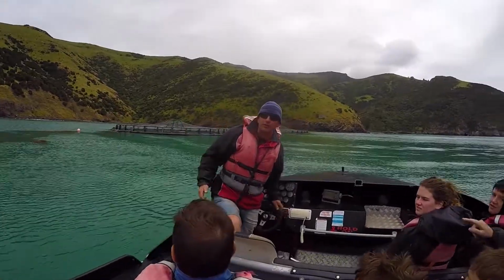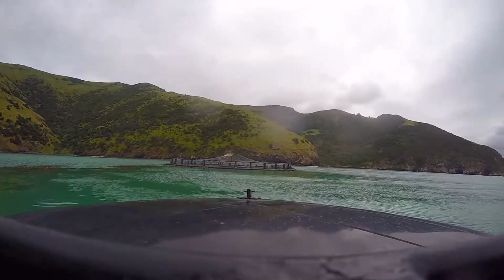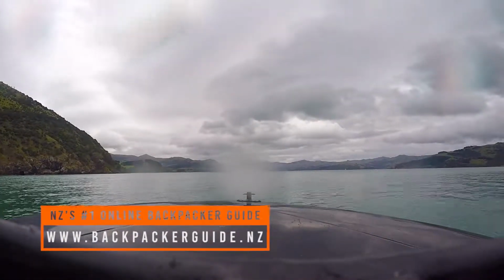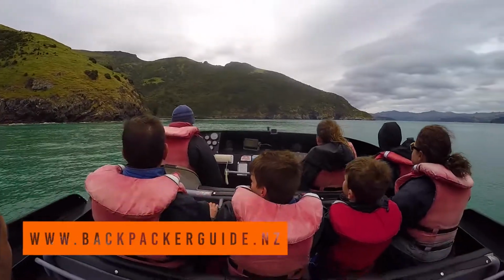The next spot that we are seeing is the Salmon Farm, where salmon are farmed right here in the harbour, and this is sustainable farming. They are constantly monitored by members of the dock in the area, so it's a really sustainable practice, and Critter makes sure that we are remembering that fact.